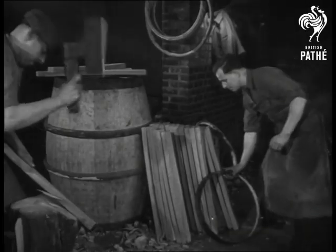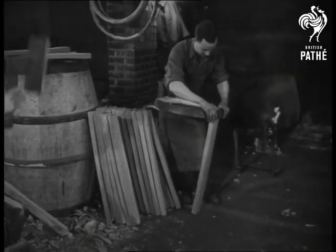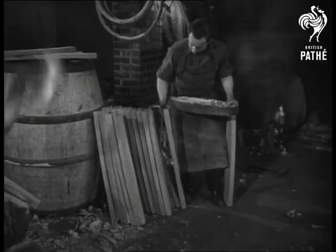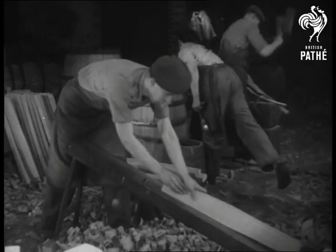Towards the making of one barrel go anything from 18 to 24 staves, which are stood in a circle side by side inside an iron hoop. The sides of each are trimmed narrower at the ends than the middle.